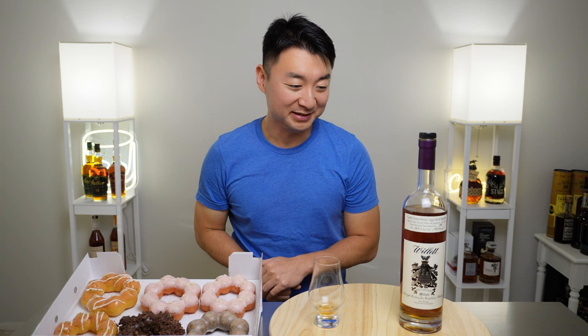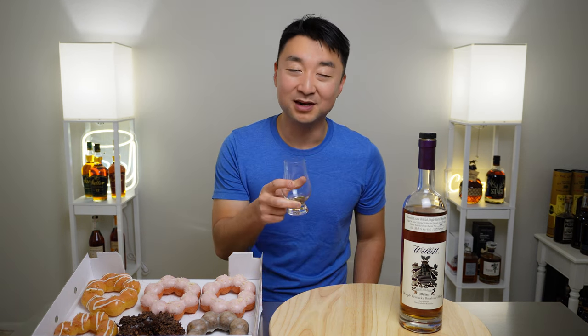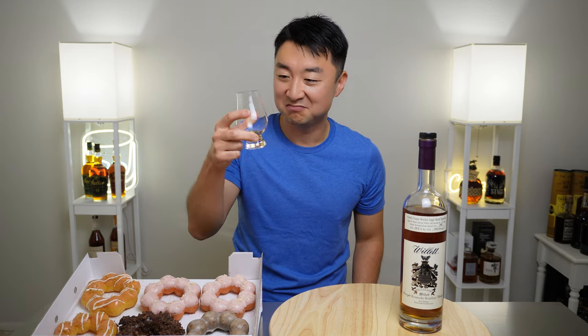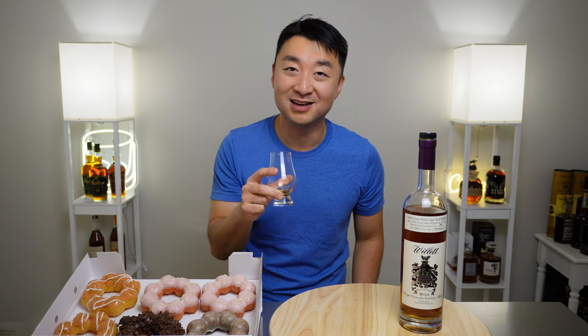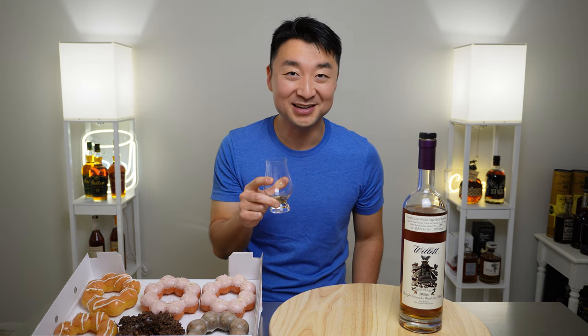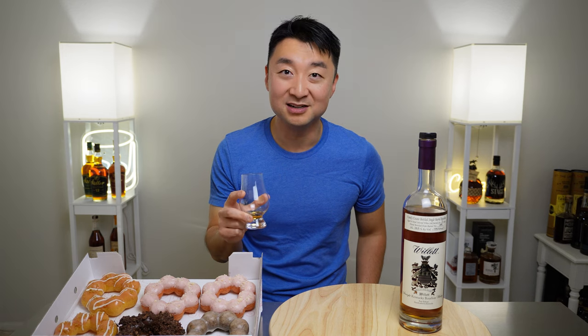It's sublime once it hits the palate. The nose is okay. I don't think there's anything spectacular about the nose. But man, when it hits the tongue and all the way down your tubes, it's just a journey, guys. It's just a journey.